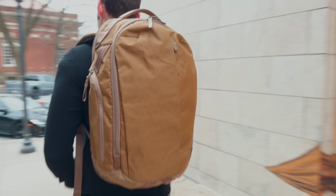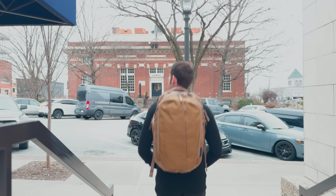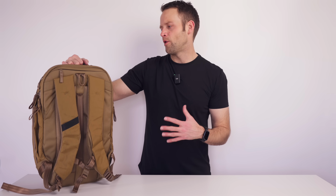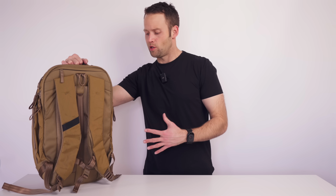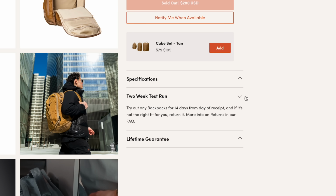Now, some users have found the overall harness system a little less comfortable than expected, especially during longer carries. Personally, I think this is one of the most comfortable 26-liter bags I've ever put on. But I've seen mixed feedback. If comfort is your highest priority and you're concerned about how it may feel, I would suggest taking Able Carry up on their 2-week test run policy.